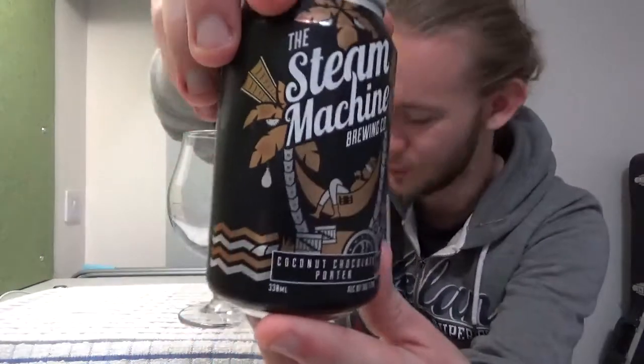So let's get on to the actual tasting of this beer itself. Like I mentioned to you, this one is a 7.3% porter. That's getting on to the edge of where it could be an imperial porter. I always say around 8%. Anything above 8% is when you start to get into the imperial category.